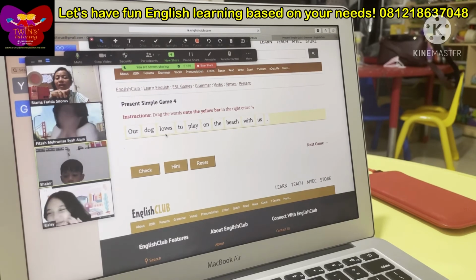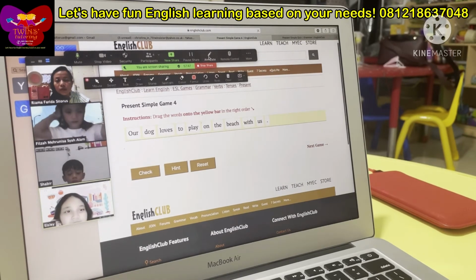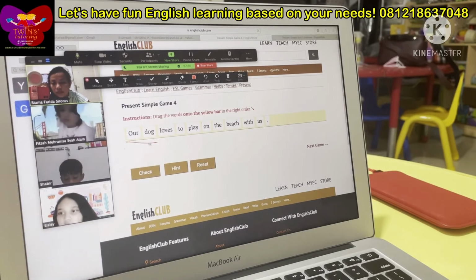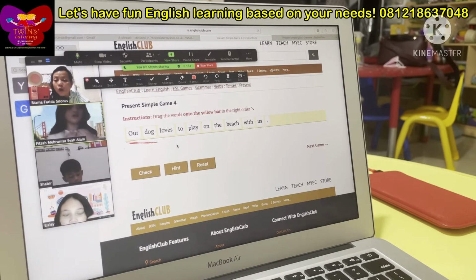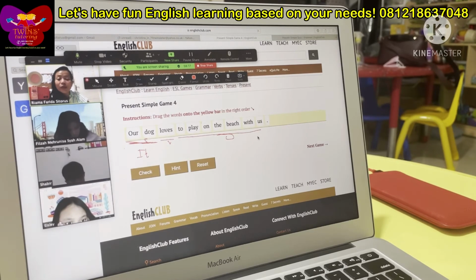Yes. Our dog loves to play. Look at this. Our dog. What is the pronoun for our dog? Do you know? We? No, our dog. Only one dog. It. Okay, look at this. It loves. This is the verb, right? This is subject. This is verb. And this is object, okay? It loves to play on the beach with us. So do you think this is correct? Yes. Are you sure, Xiaobian? Yes. So next time you try to arrange the words like this. You put which one is the subject, which one is the verb, which one is the object, okay?